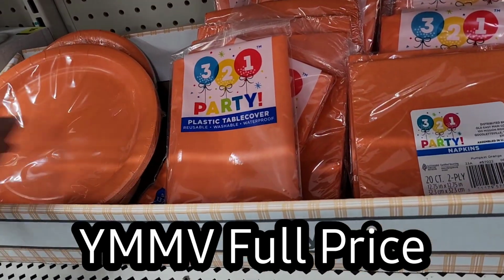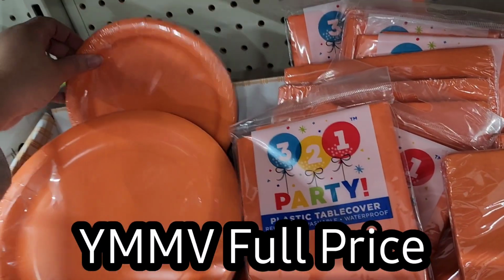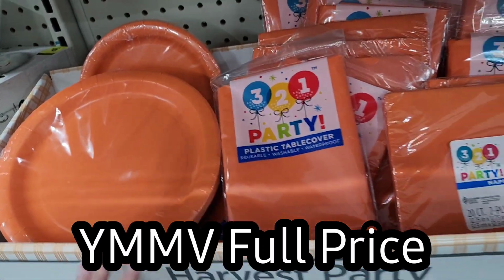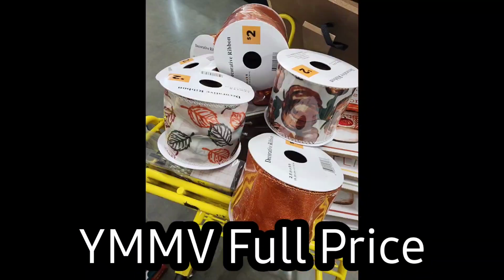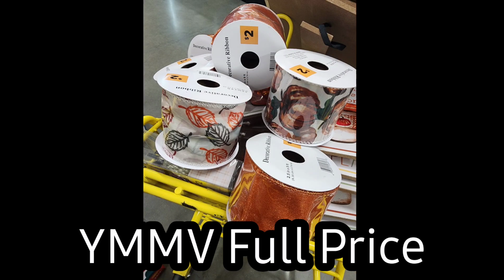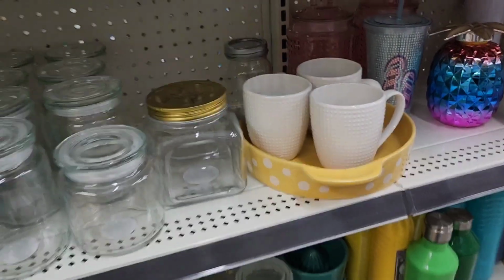There's lots of different ones that look very much like fall stuff, but they are not ringing up with the other fall items. I did want to mention again that a lot of stores have the orange party supplies mixed in with their fall decor. They had these left over from Halloween and they moved them into the fall, but they are full price. And the craft supplies such as ribbon are still ringing up full price. They should not be going to a penny. You might get lucky. You definitely want to scan with your app just in case, but they're probably remaining at full price.